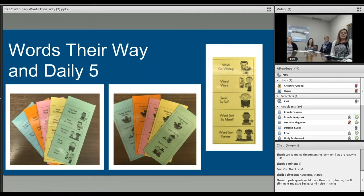The reason I did this was because I wanted to give my students a chance to really practice those skills before I put it into just one center, especially since my kids were so young at the time. I had 5-, 6-, and 7-year-olds in my class. Word sort by myself was really a time for them to practice their sorts, and make sure they were able to put their words into the proper categories. This is also a time when I gave them ABC order pages and rainbow writing pages to practice writing those words that they were sorting.